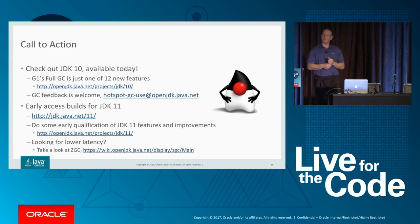If you liked what you saw with what I talked about with JDK 11, there's some early access builds out there. I'll leave this slide up here when we finish, or I'll go back to this slide. I just have one more after this one. And these slides are also going to be available online from what I hear. So you'll also be able to get a set of these. So one of the things you can do with JDK 11, for instance, is you could do some early qualification on those features if you got an environment where you can do some testing. It's kind of a nice way that you can do some early qualification, so when it comes out as a release, you know you can hit the floor running and you can do that upgrade right away.